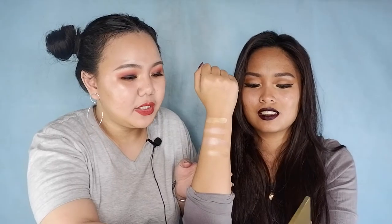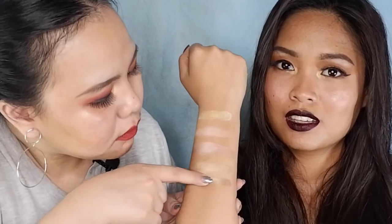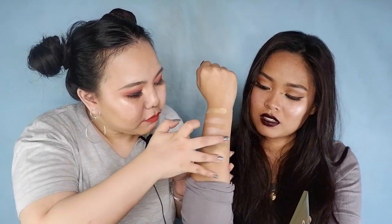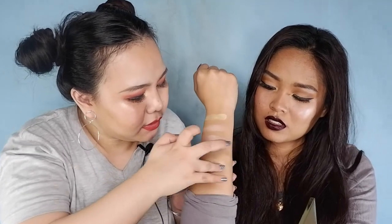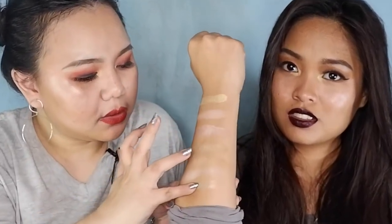Okay, next, tabi natin siya doon sa cream na katabi niya. Next is yung powder na medyo color pink. Ito rin yung favorite ko out of the four, kasi mas meron siyang mga bits of chunky glitters. And yung pinaka-last is yung cream na gold. Na golden. Grabe.